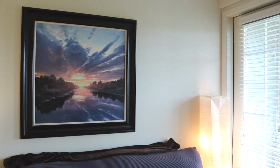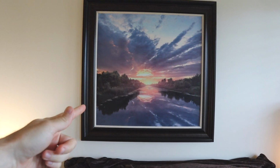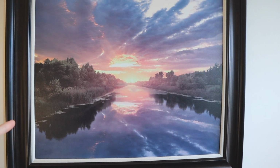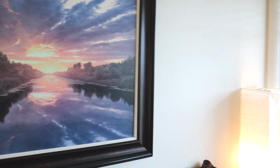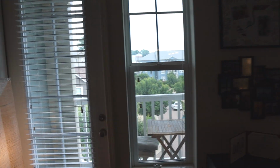But then, you know, artwork, that was my first adult piece of artwork that I bought. I felt very adult buying it. I should say grown up. I don't think adult is the right word. It sounds almost pornographic. But then you have the view out here, which I like.